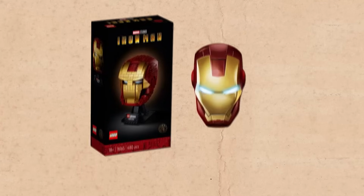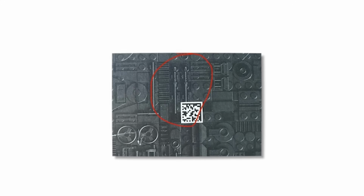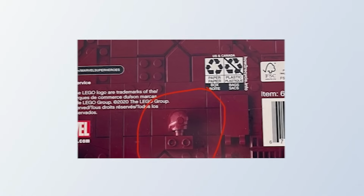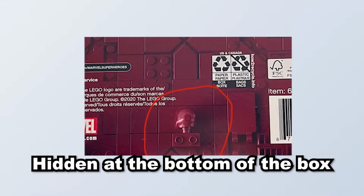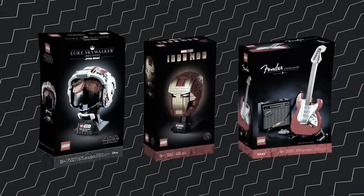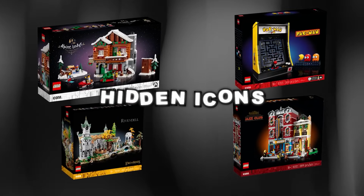On every single one of these boxes, there's a little icon that references the set that's packed inside of it. On the Red 5 helmet, you can find 2 lightsabers on the bottom of the box. On the Iron Man helmet, there's a mini version of the helmet that's also hidden away on the bottom of the box. And for the Fender set, there's a little guitar hidden in plain sight on the front of the box. Now, like I said before, these sets have nothing in common, so that probably means that there are hidden icons on a bunch of different sets.